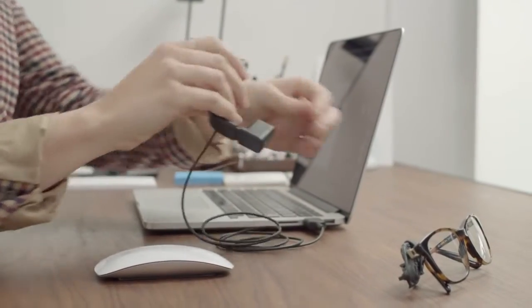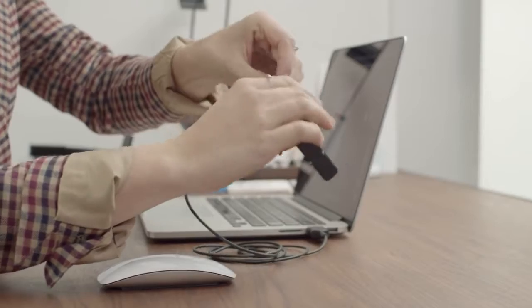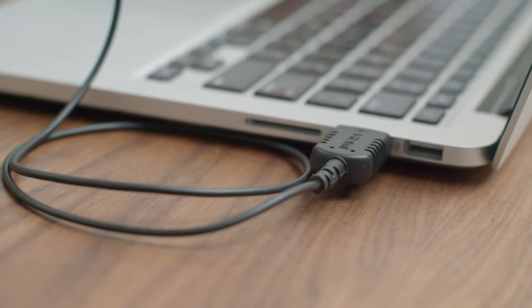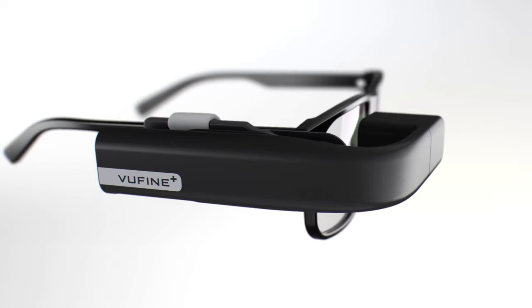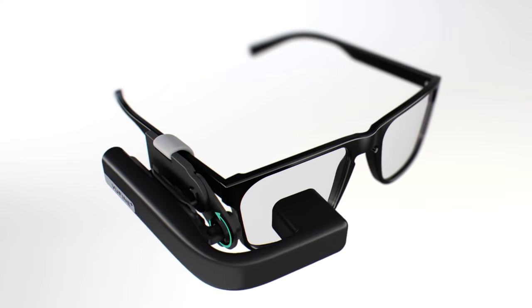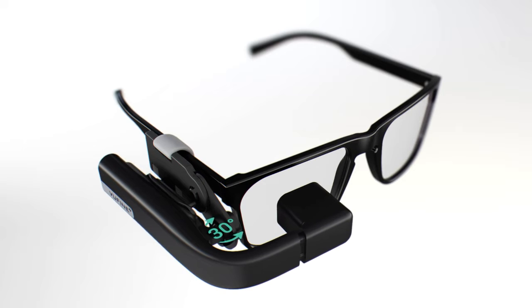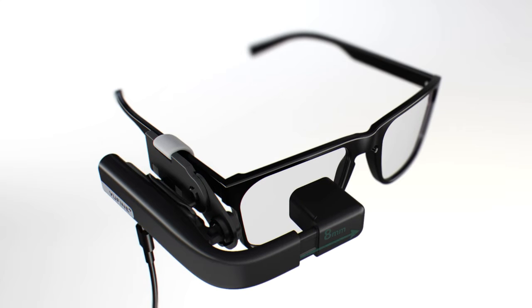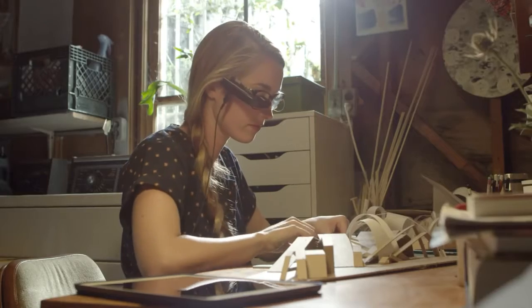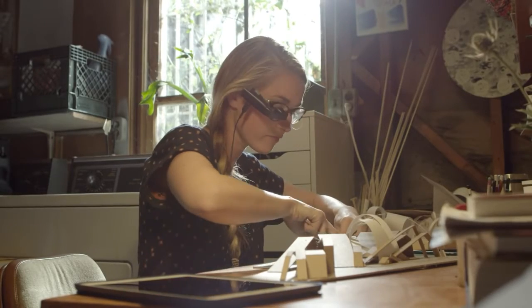Also new to Viewfind Plus is full compatibility with any device capable of outputting a 720p HDMI signal, further simplifying our plug-and-play ethos. No apps required, no settings to adjust. And last, we enhanced adjustability. The docking station utilizes a ball joint, greatly increasing its range of motion to ensure you the best, most comfortable viewing angle. We've designed Viewfind Plus to further enhance technology that is a part of your daily life.